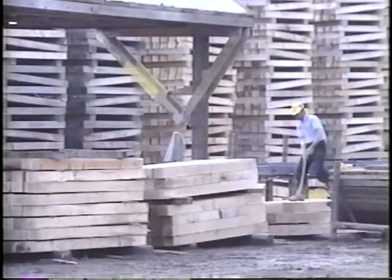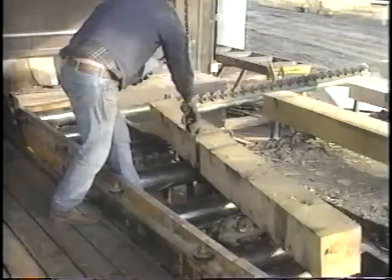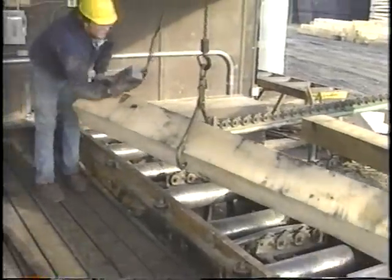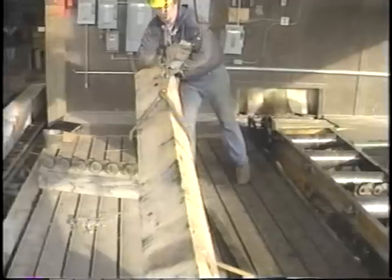The ties are running through an incisor. This perforates the outer part of the timber, allowing it to absorb more treatment and reduce splitting during seasoning. These ties are then stacked, awaiting pressure treatment. Prefabrication is one area where BPB really excels. Our crossing panels, bridge ties, and all our other products reflect our dedication to quality.